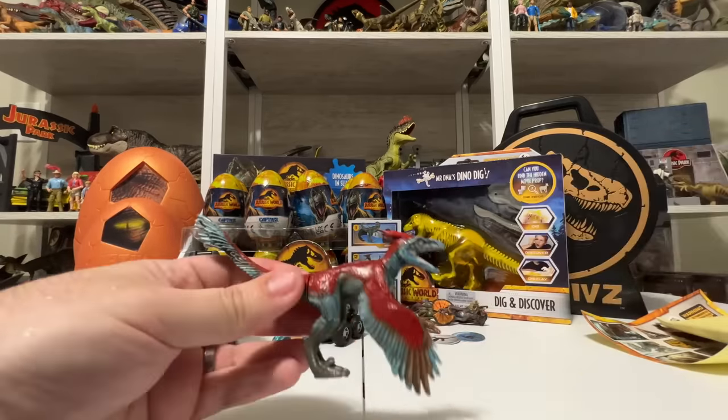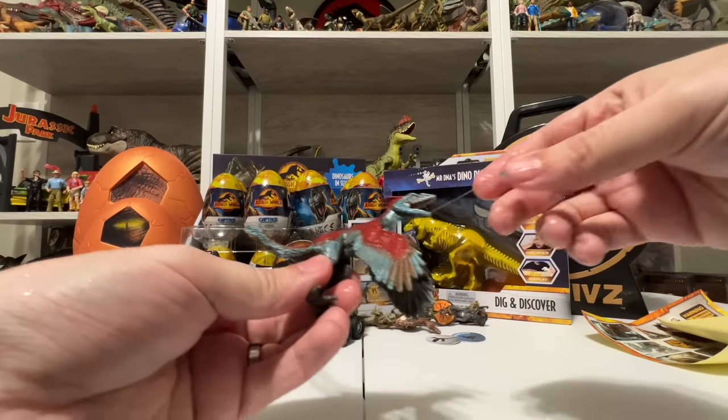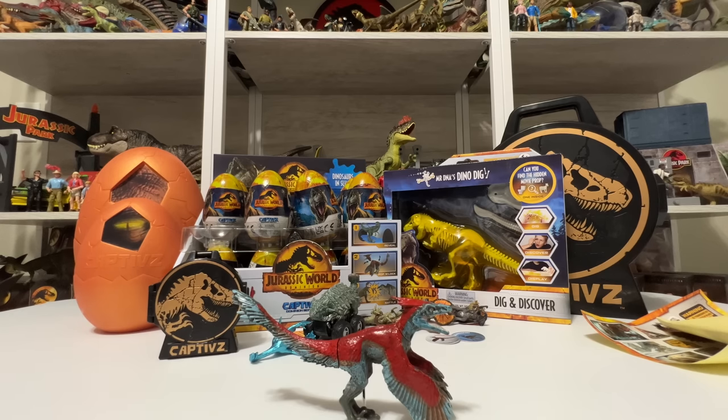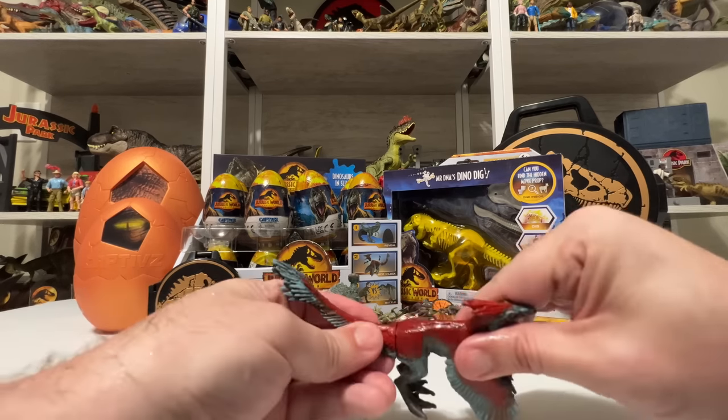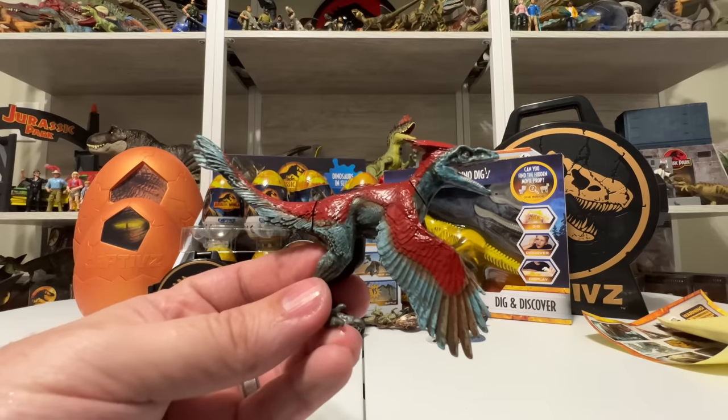And there it is. It's kind of still wet. Oh, still got some slime on it. Man, this slime is just everywhere. Ugh. There was no escaping slime in this video. There's the Pyroraptor figure. This thing is huge.